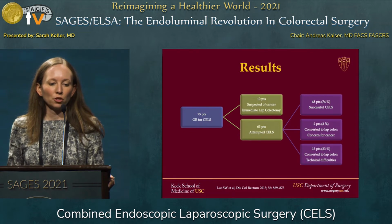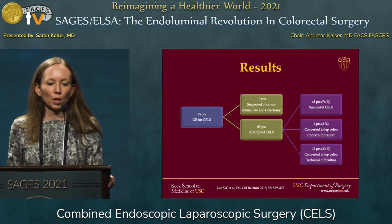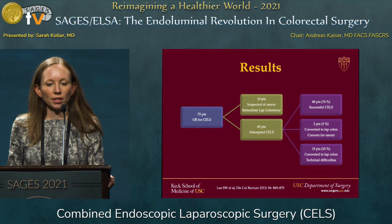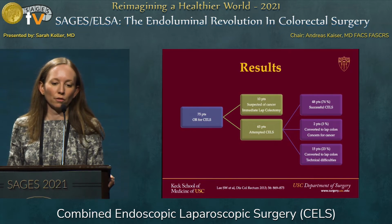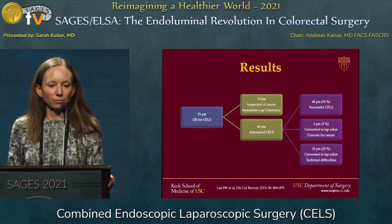Ultimately, 75 patients were taken to the OR for CELS in this study. 65 patients underwent attempted CELS, and 10 patients were immediately converted to laparoscopic colectomy due to concern for cancer based on the appearance of the polyp. Of those patients in whom CELS was attempted, 48 were able to undergo CELS successfully. 2 patients were converted to laparoscopic colectomy due to concern for cancer after excision of the polyp, and 15 patients were converted due to technical difficulties.